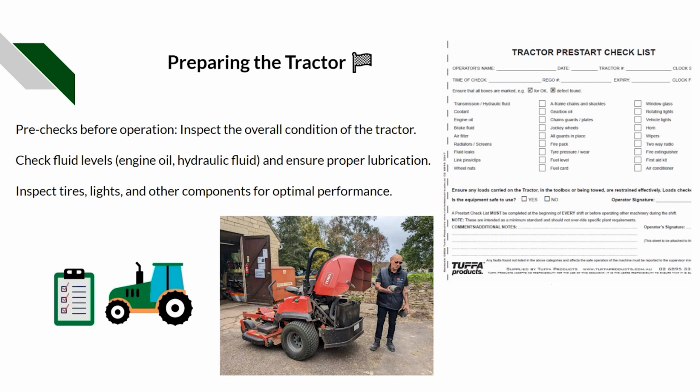And then we want to be doing our general checks on fluid levels: engine oil, hydraulic fluids, ensuring it's properly lubricated. Do we need to grease any grease nipples before we go out on that machine? Inspecting tires, lights, and any other components which are optimal for the performance. There's a nice pre-start checklist there on the right.